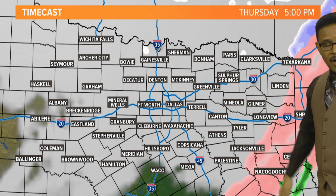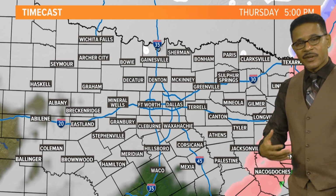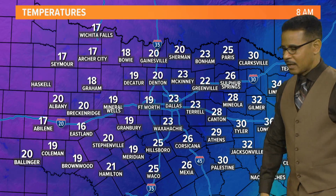This is how things may look around 5 o'clock or so this afternoon. I think the precip will be over, but still, I wouldn't venture out on the roads because, again, this won't be melting, especially the bridges and overpasses. Can't emphasize that enough across our area.